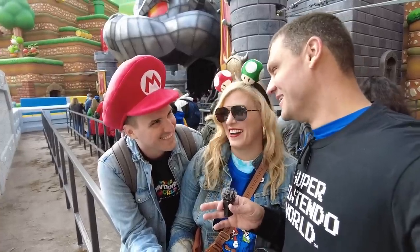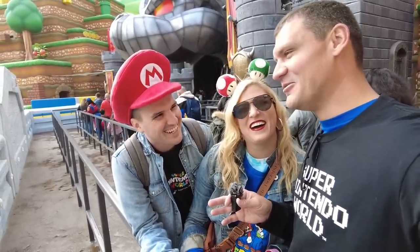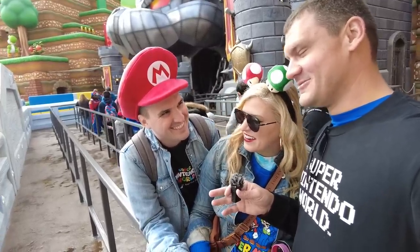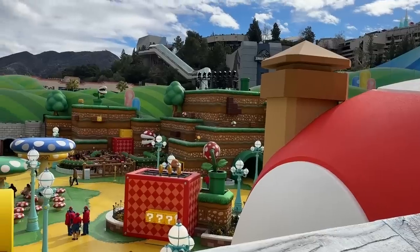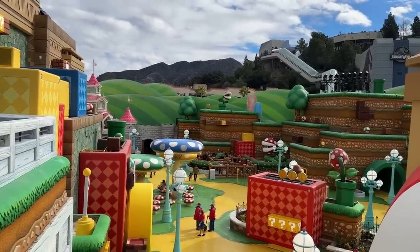I'm a bit overwhelmed, if I'm being honest. I'm very excited. I'm also feeling a lot of emotions. It's very, very overwhelming. I'm excited to do it again. It'll be awesome. I am overwhelmed by the land because of how much movement there is. Like, I can't focus anywhere because everything's moving.